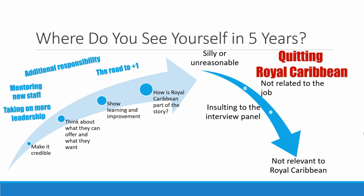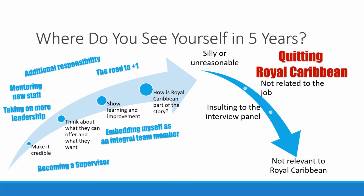You may say that you're looking to take on more leadership, not necessarily saying, I want to do this specific job in 5 years, but within 5 years, you're looking to take on a job with a bit more leadership. Even if you're applying for a management job, you may say that in 5 years you want to be managing more or have more responsibility as a manager. You could say that you're looking to become a supervisor. That could be a goal.